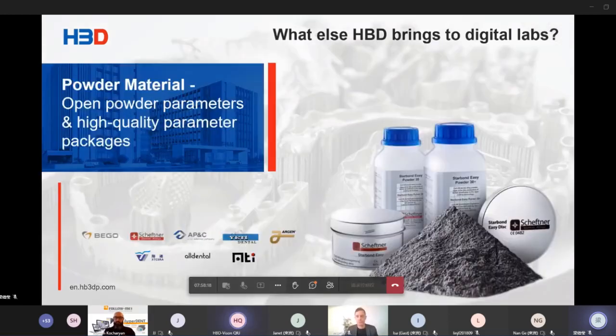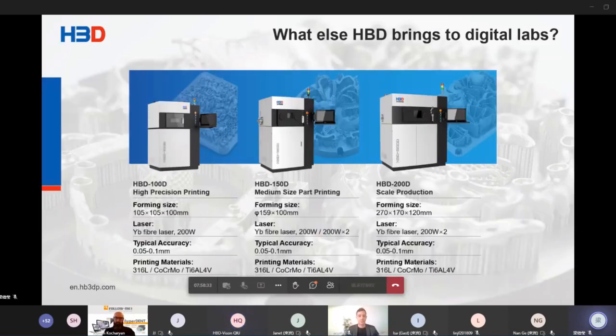About raw material, we offer an open powder system to our customers. Below are some brands that work well with our metal 3D printers. Contact us and check out their printing results if you are interested. For different scale dental labs, we have different solutions with different forming sizes and metal 3D printers, which are HBD-100D, 150D, and 200D.